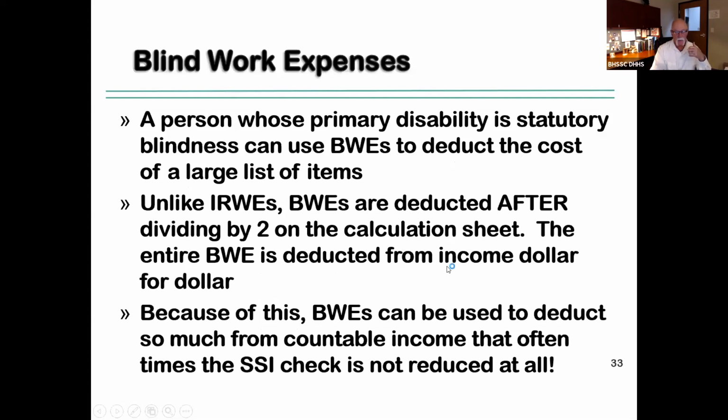So blind work expenses. If a person's primary disability is statutory blindness, then they can use blind work expenses to deduct the cost of a large list of items. And unlike IRWEs, blind work expenses are deducted after the dividing by 2 on the calculation sheet. So blind work expenses are actually deducted dollar for dollar from your countable income. So that can bring the countable income down quite a bit, sometimes to the point where none of the income that you're earning is even counting against your SSI.